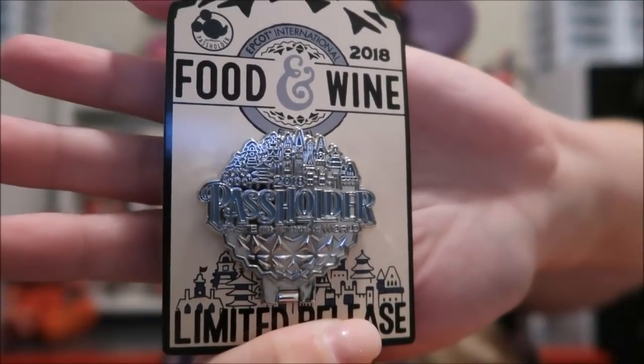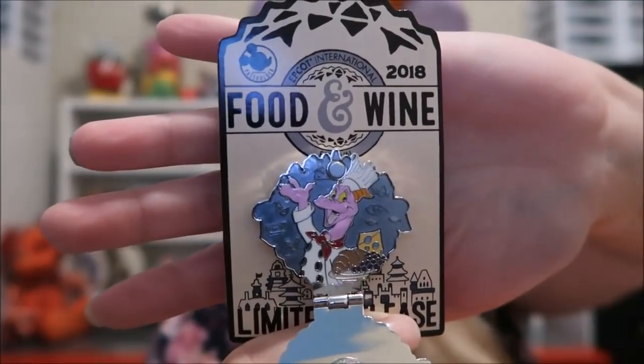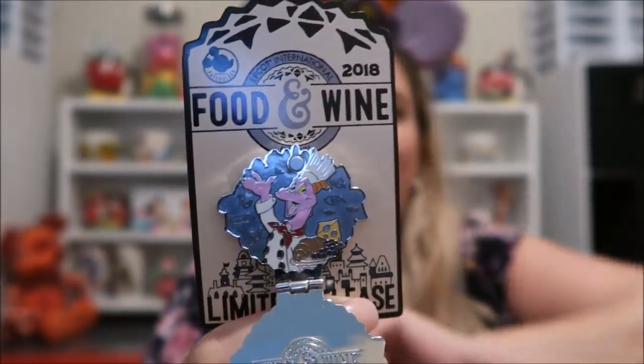And then we only purchased 1 Food and Wine pin, and that is the limited release one for Food and Wine, and it's the pass holder one. So that's what it looks like. Our favorite part is on the inside. There's Figment! How cute, right? And this retailed for $14.99, so pretty awesome.